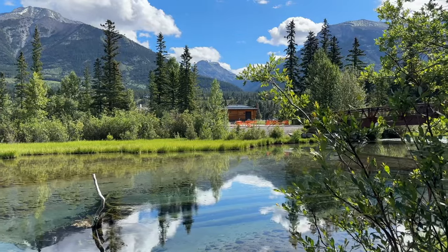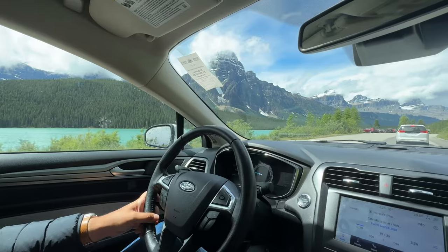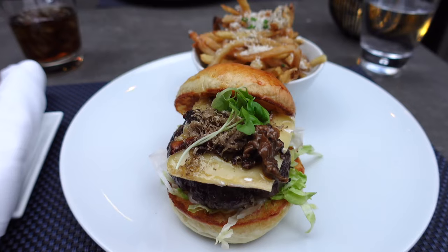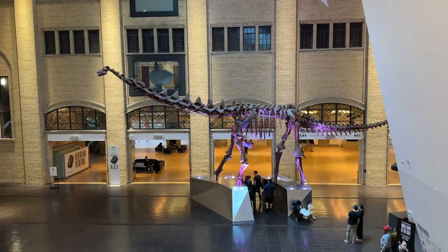We have experienced 30 degrees Celsius temperature drops in just a few days this summer. We traveled by plane and by car, stayed in hotels and tried to eat good quality food as much as it was possible. And now we're here to show you everything. Let's discover Canada together.